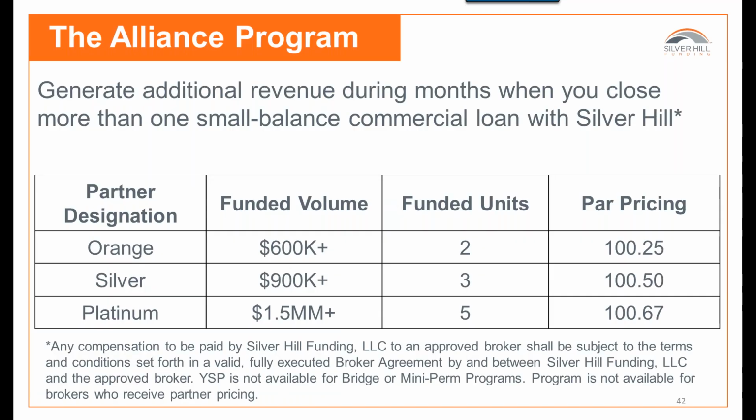Okay, Juan, let's get these people started. Yeah, absolutely. So how to get started? One of the extra perks in working with us is we have an alliance program where we're paying additional compensation, yield spread, if you will, directly to the broker, and the yield spread's payable outside of the closing, so it's not on the closing statement. If you close multiple units a month with us, and I mentioned the 1 to 4 resi, we see a lot of those, you can make extra money as well without affecting the rate. So that's one way to get you motivated to get started. But we're going to talk about the process here in the next slide.